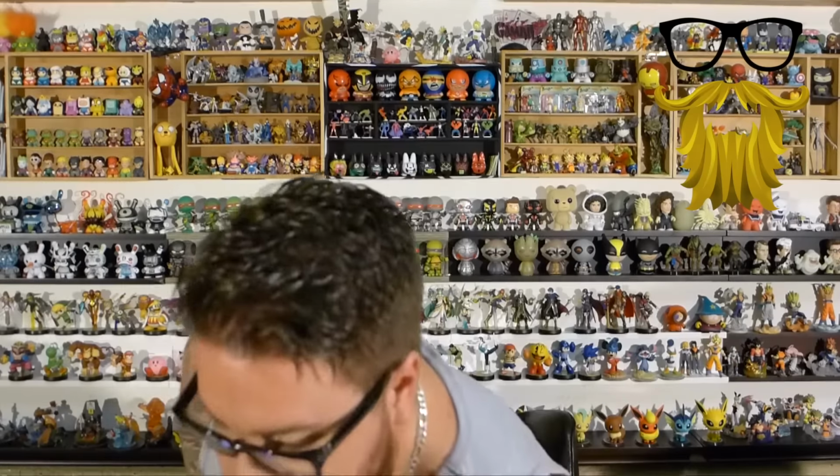Number 4 was Senior Loot Crate. So, this box is always a pretty good box. The funny thing about it is, they have a lot of variety. You're never going to see the same thing twice. And the cool thing is, they're one of the few boxes that doesn't put a t-shirt in every month. They actually pretty rarely put a t-shirt in, which some people complained about, but I think is great.